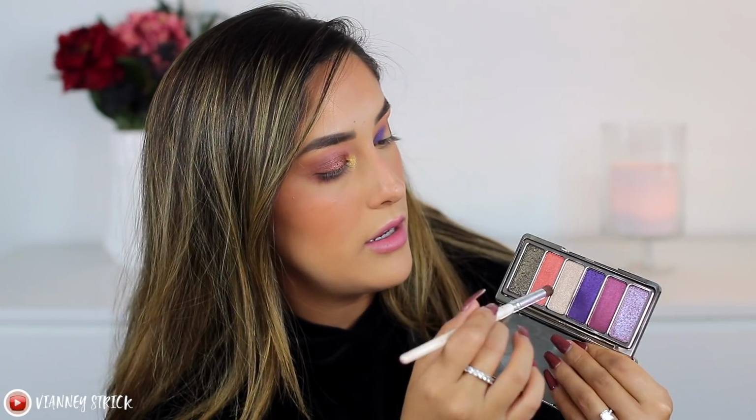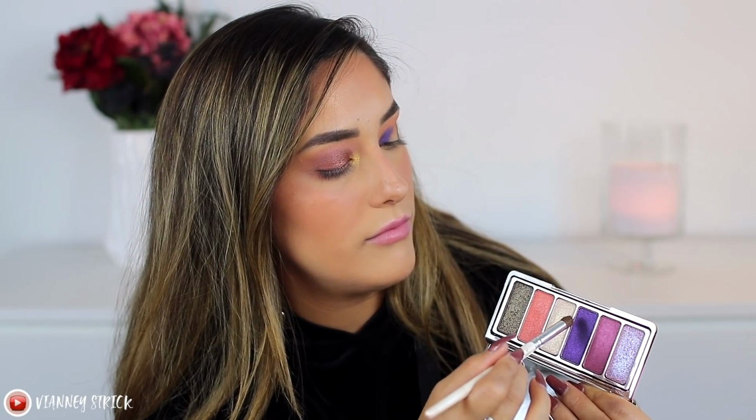I'm going to grab a small fluffy brush, and I'm going to mix the purple as well as the orange, and I'm just going to try to diffuse those edges by the crease.